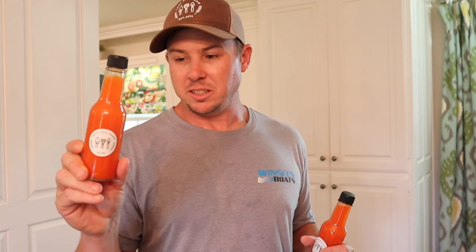The other thing I did was I added less brine and more apple cider vinegar. Last time it was pretty much equal parts brine and apple cider vinegar. This time it was probably more like a 3-to-1 vinegar to brine ratio. And that makes it a little less funky as well.